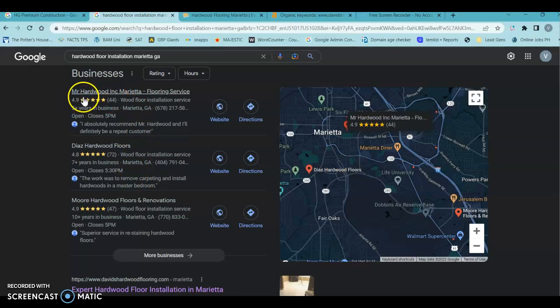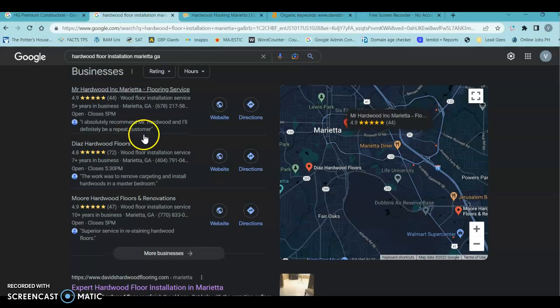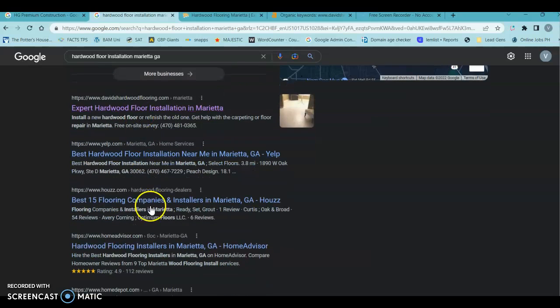So the strategy is to find out how many citations Mr. Hardwood has. If they have, for example, 200, then you want to get at least 250 so you know you're outranking them month after month after month. Right? And then you have this section down here. This section is the organic section, has everything to do with having a website, the content on that website, and backlinks.